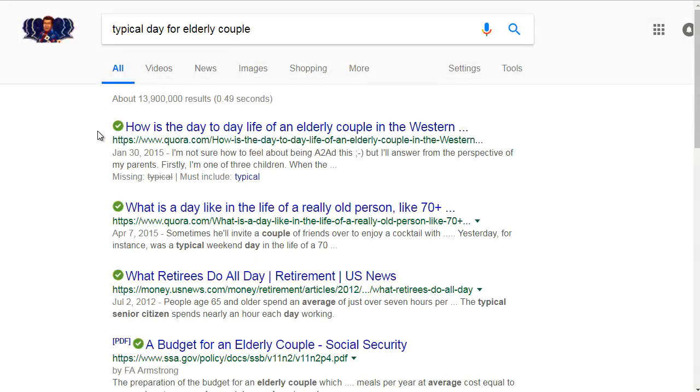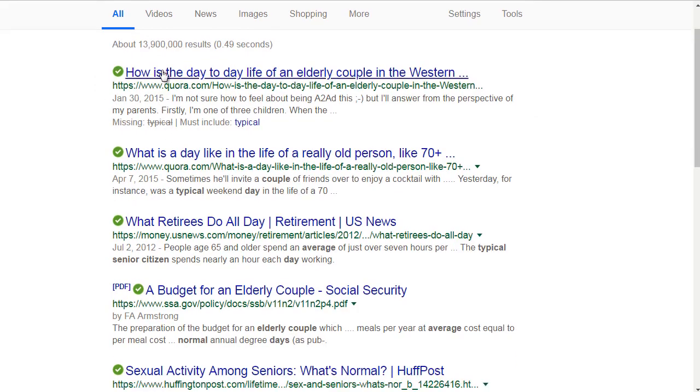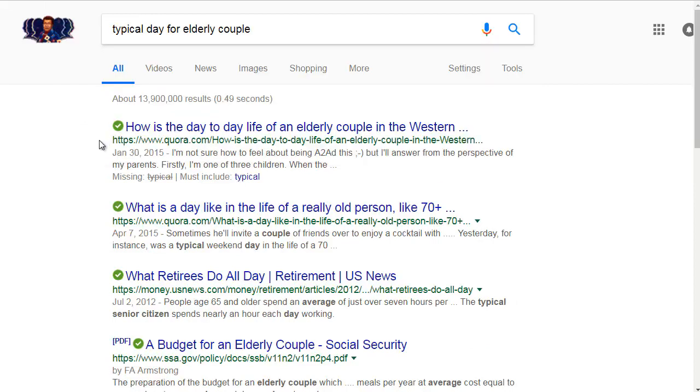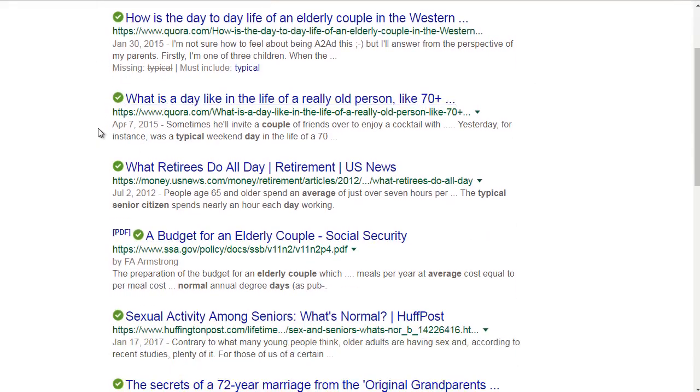I often find that the easiest way to find a typical day for a specific person, specific age, specific sex, a specific lifestyle is simply by going to google.com and typing in "typical day for" whatever you're looking for. So if we're looking for an elderly couple, we could say "a typical day for an elderly couple." Sometimes right off the bat, people are talking about it, or, since it's elderly couples, we could simply go to the websites where elderly couples hang out and see if we can find somebody, maybe in a forum, who is actually talking about their typical day.